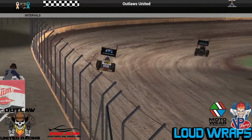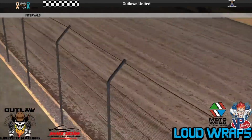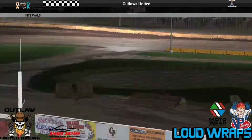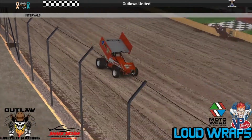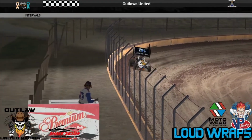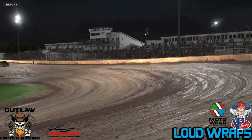Joseph Smith will win heat number 1. Michael Scruggs is 2nd. Jim Cook is 3rd. Doug Tyre Norton is 4th. And William Zelenka brings home 5th. Not a good start to William's night, but he did get in here late, and I imagine we'll see him recover a little bit in the feature.